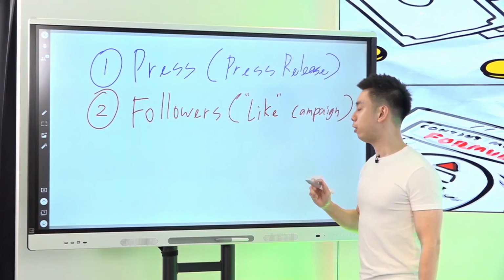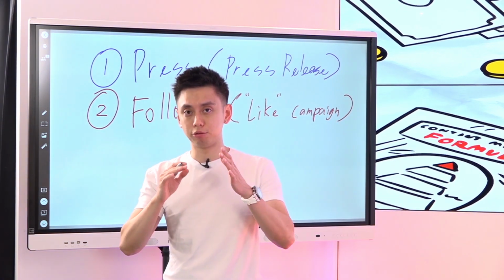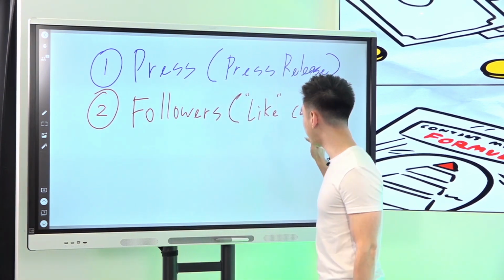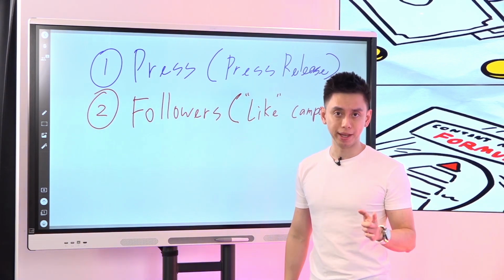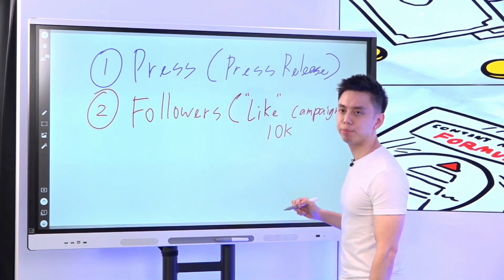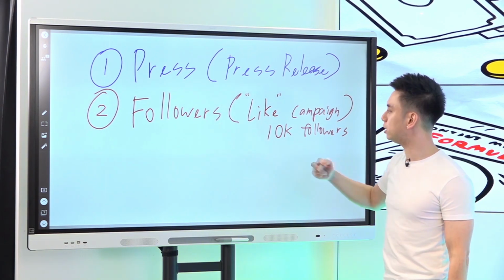Now understand that there's no direct ROI in running a like campaign. So what if on Facebook, rather than writing a typical ad for somebody to buy a product, you run a like campaign where you target people and the objective is for them to follow your page? Usually when we did it for clients, the minimum to get approved that I've seen is about 10,000 followers. Anything less than that, again in Facebook's eyes, is not going to be notable.